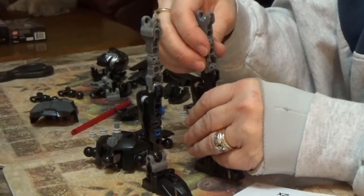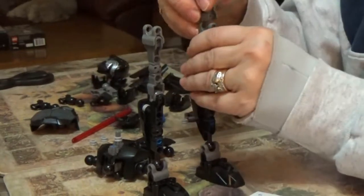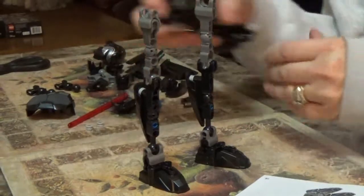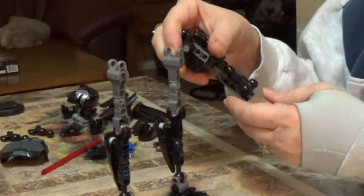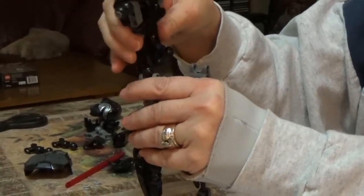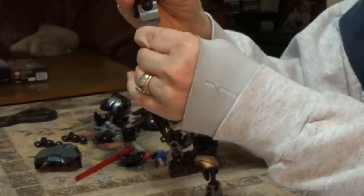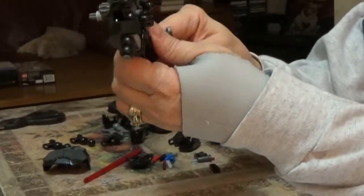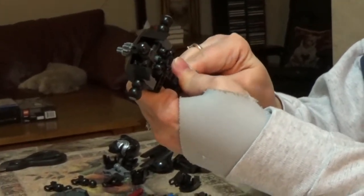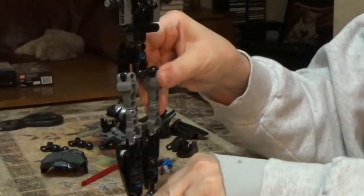I find that with Lego, if you screw up on one or two pieces, it can have a detrimental effect on the rest of the build. Mm-hmm. Given the fact that it's all interconnected, right? So now I attach this to his body this way. Now he's working. There we go.